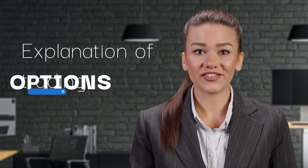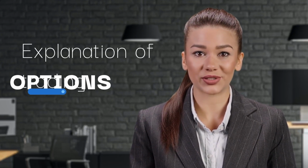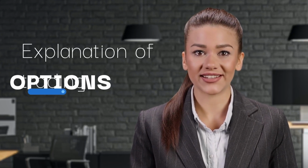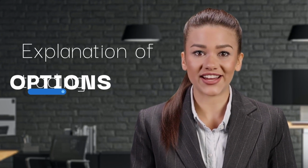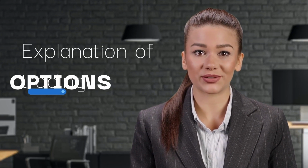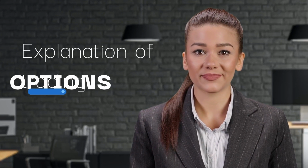There are two types of options: call options and put options. A call option gives the holder the right to buy an underlying asset at the strike price within the specified time period. A put option gives the holder the right to sell an underlying asset at the strike price within the specified time period. When you trade options, you can either buy or sell them.